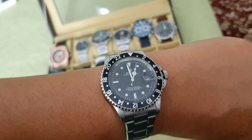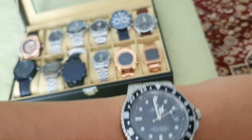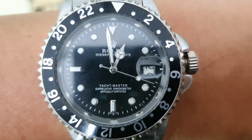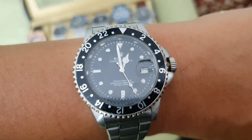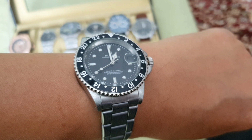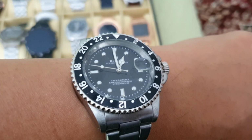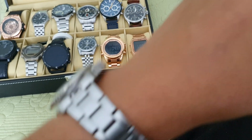This is the replica Rolex. I believe I bought it quite a number of years ago. It's an automatic, it has automatic movement. Yeah, Yacht Master. It is a cheap copy of the Rolex Yacht Master. The only thing is that the movement is basic, auto movement basic. Probably the power reserve is less than a few hours. It will work fine if it is constantly on your wrist.